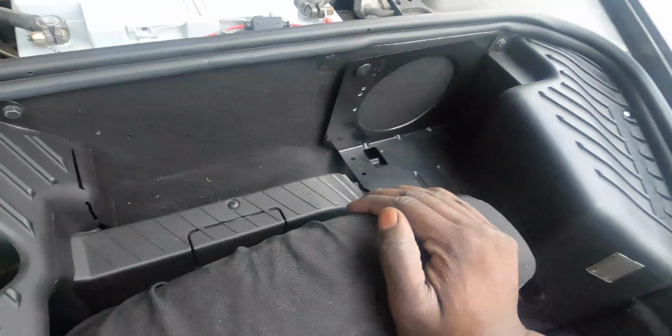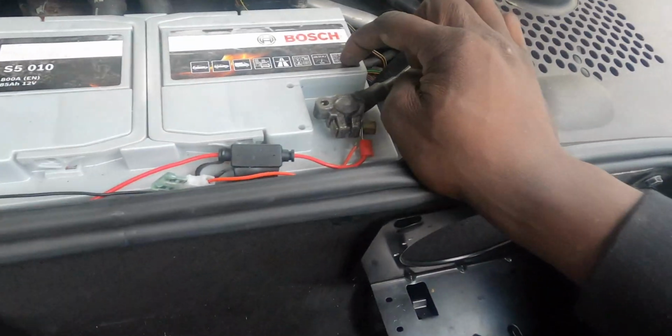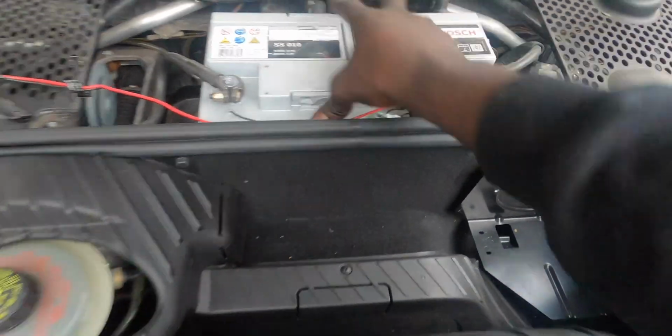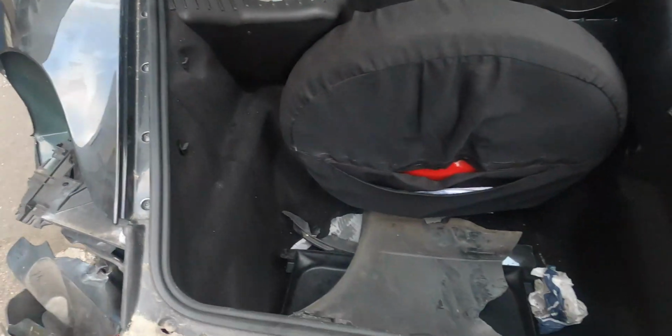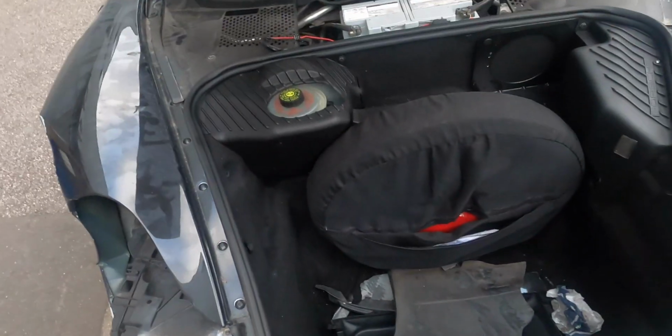But what else have we got in there? So my battery's completely shot. I'm gonna try to charge it. Hopefully it will hold some charge. If not, I will be replacing that battery, but it's nice and easy to access. Everything inside looks intact. Everything looks fine. There's not a lot that I can say about the front. So we'll close that.